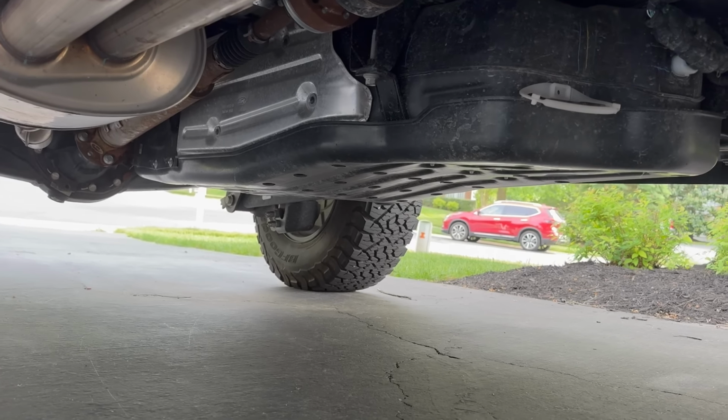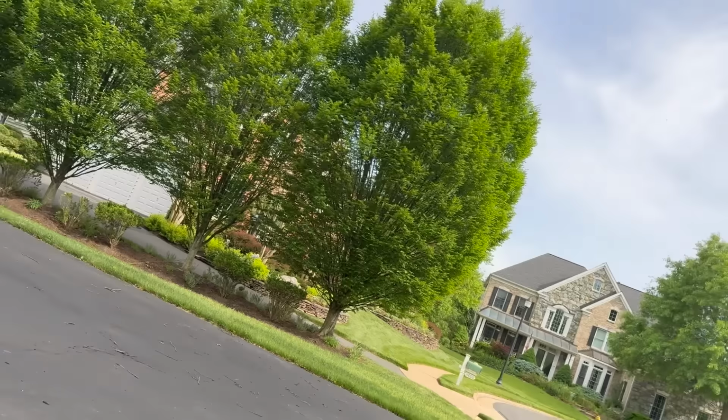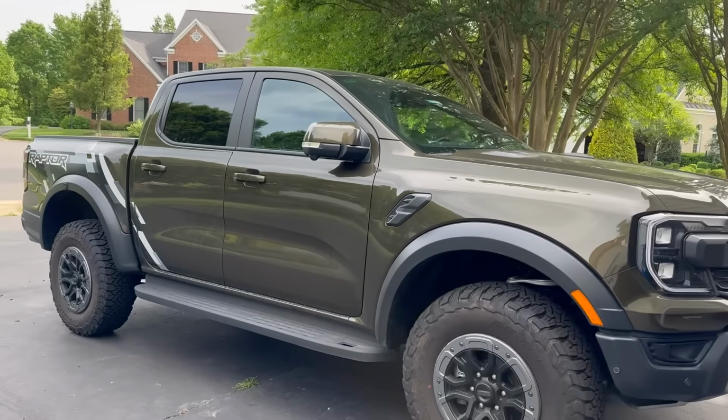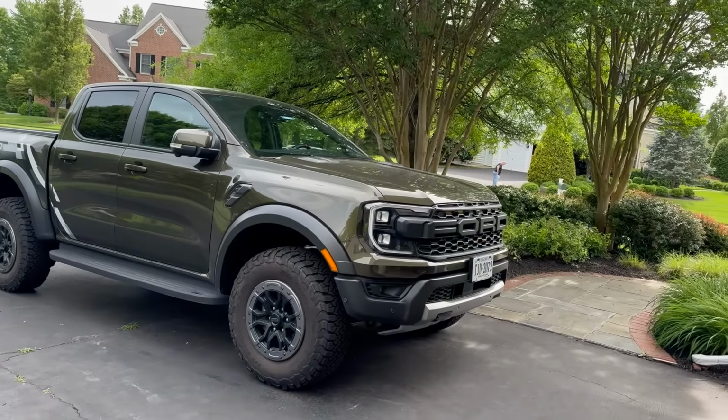There are a couple other options out there for aftermarket skid plates. I will probably look into that once a couple more of them come to the US. But for now, I'm just taking it a little easy on the trails. This is not a rock crawler truck. It's capable of rock crawling, but for me, it's more fun on the dirt roads going pretty quick.